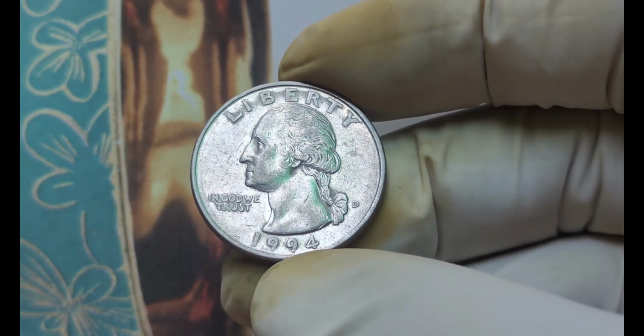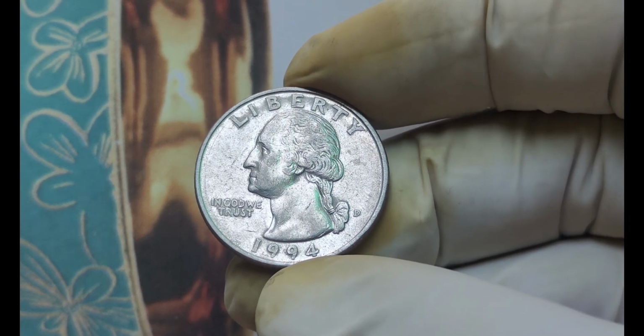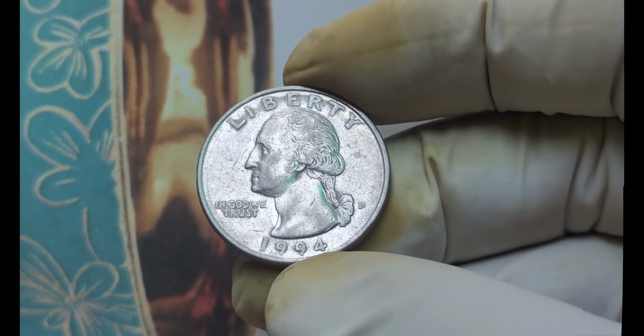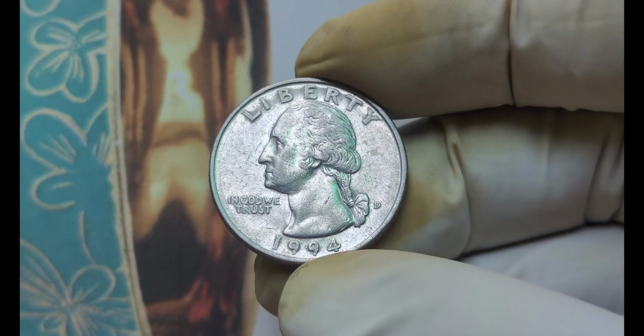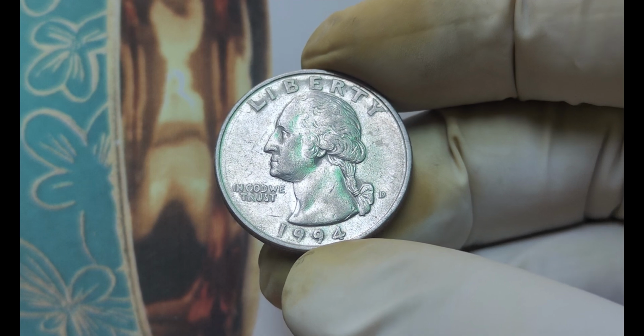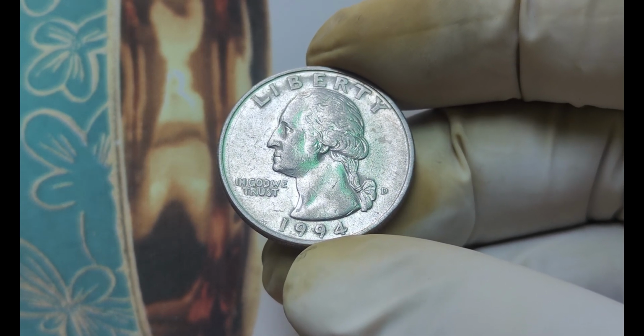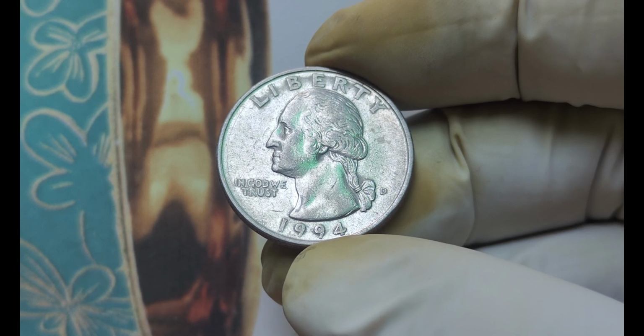If you think you have a valuable 1994 D quarter, the first step is to get it graded. Professional grading services like PCGS or NGC can evaluate your coin's condition and assign it a grade from poor to mint state. MS can fetch $25 to $50. Error coins or ultra-high grade, MS68 plus.